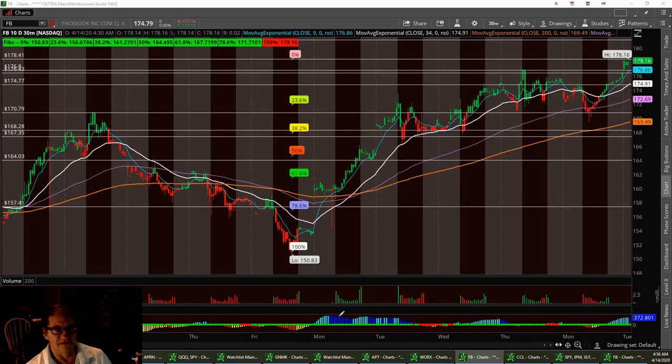Facebook's another one I think's oversold. We did have a low down here at 150.83. Now we're sitting up here at 178.16. This has a real nice cash flow. They're not worried about money. Don't have to worry about an offering. I think support level is going to be in this channel right here at 176 to 176.86, and that's right there on that 9 EMA on the 10-day, 30-minute.